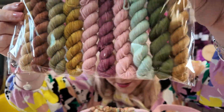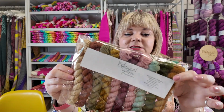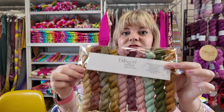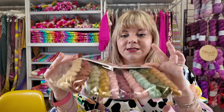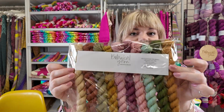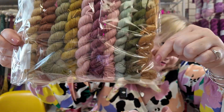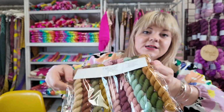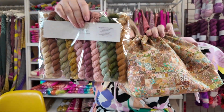Aren't they dreamy? This would make a beautiful shawl, stripy pair of socks, stripy sweater, pairing with the main skein colour. Oh, I love it. So this is also available in 4-ply and DK. I'll flip it over so you can see more of the colours. So we picked out the colours from the bag in the mini skein sets.